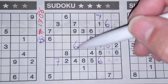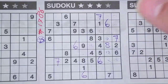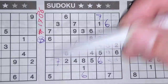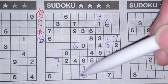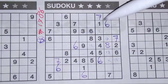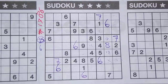6 in this column, 6 in that column, so in the middle column, the only place for the 6 should be there. 6 in this column, 6 in the first column, so in the column between, the second column, the only two places for the 6 should be here. Oh, there we see a 6, no 6 there, 6 should be there. And all the 6s are used, I can see. Yes, digit number 1.